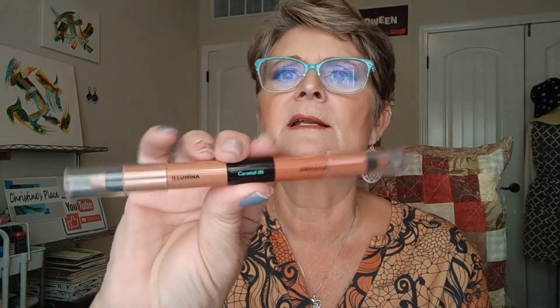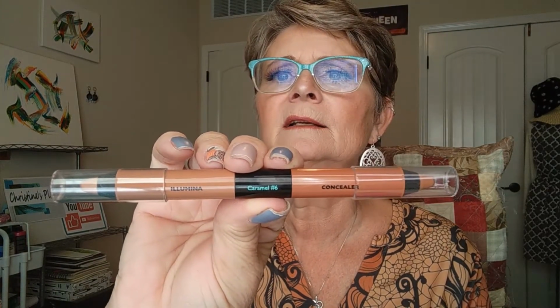It's very rare that a company includes the pencil sharpener. That's like a bonus, don't you think? And then we have, oh, it looks like a dual concealer pencil, and it's in the color caramel. It does look like it's a little dark for me, though this end here, I could possibly see using that maybe as a contour down my nose. I didn't even think of that until just now. Very nice.